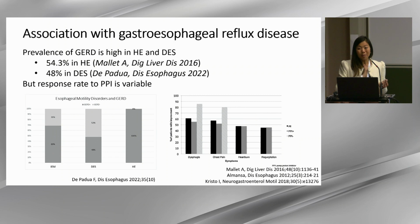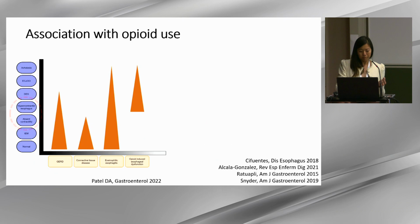So a few important associations, conditions that are associated with hypercontractile esophagus and spasm, one of which is reflux. Reflux is seen in very high prevalences in these conditions. In a couple of studies, nearly half the patients or more had concurrent gastroesophageal reflux disease. However, the response rate to proton pump inhibitor has been shown to be quite variable, such as this one study showing that whether patients are on proton pump inhibitor or not, their symptoms did not change when they have underlying hypercontractile esophagus or dysphagia or spasm.